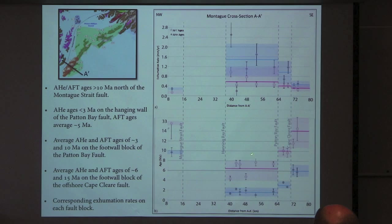As we move to the hanging wall block of the Cape Clear Fault, ages get older, exhumation rates get lower. And then on the footwall block of the Cape Clear Fault, we have the oldest ages for southern Montague Island, around 6 million years for the apatite helium system, 15 million years for the apatite fission track system, and the lowest exhumation rates on this fault block as well.